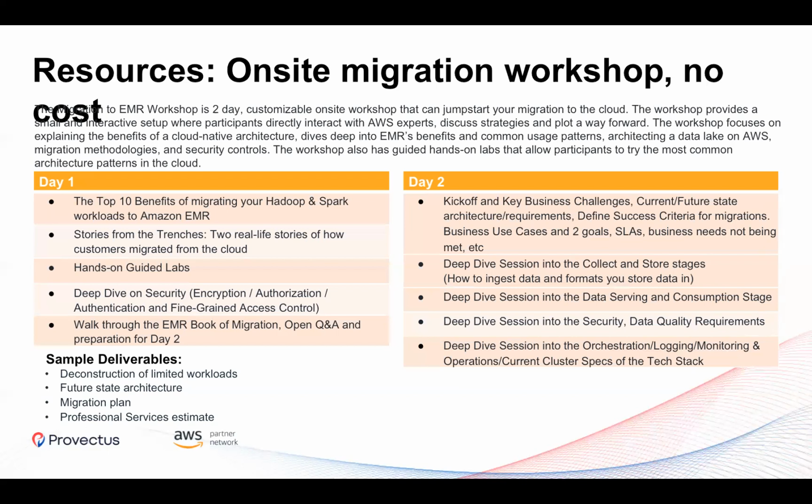And we'll deep dive into security, because security is big: encryption, authorization, authentication. And any questions, all of these sessions are interactive sessions, so you get a lot of value out of it. On day 2, we'll start working on the business challenges and understand the SLAs that you're seeking, and what the key business goals are that you're trying to achieve, identify use cases, and at the same time, deep dive into collect and store stages.